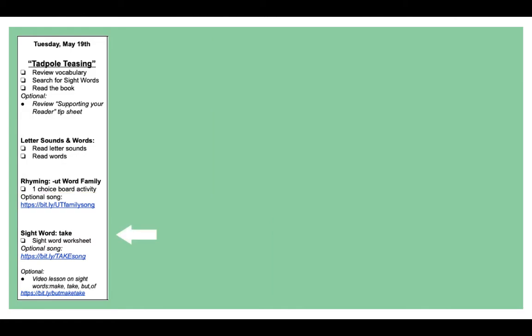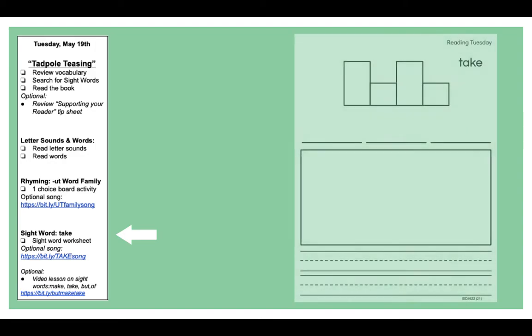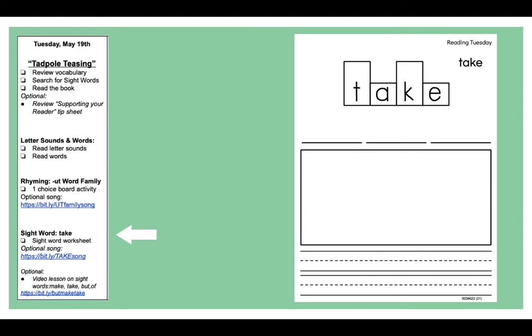The next thing that you're going to do today is a new sight word. It's the word take. Take. We spell the word take T-A-K-E. T is a tall letter, A is a short letter, K is a tall letter, and E is a short letter. So it's tall, short, tall, short.